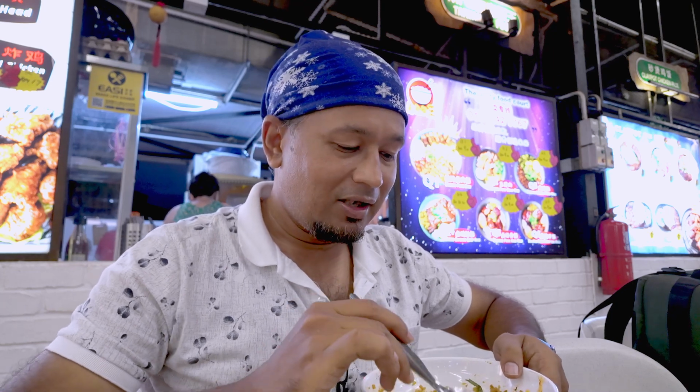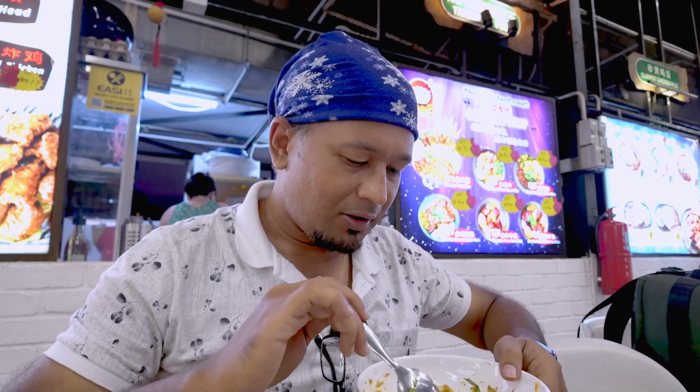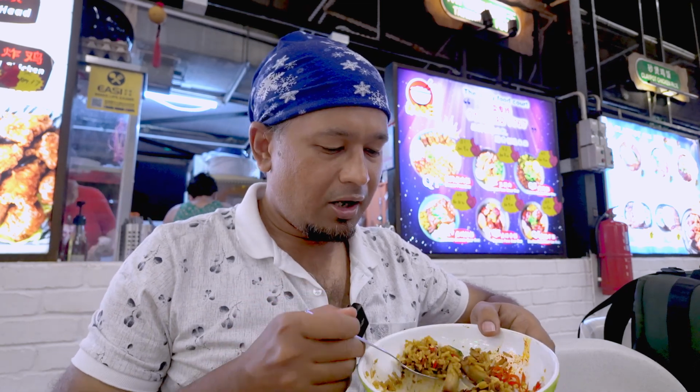The pork rib rice is very spicy. Actually, it is not their fault. We wanted them to make it extra spicy, but the taste is amazing, amazing. They have put so many different types of herbs and tons of red chilies.